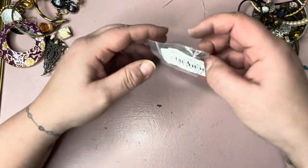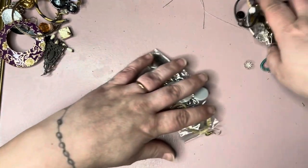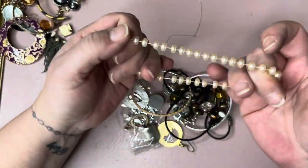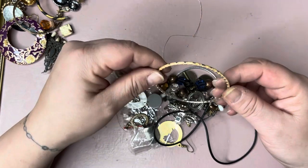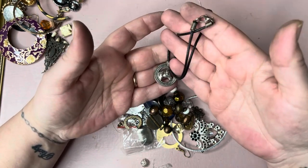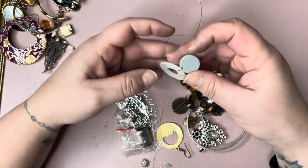Bangle. Got a W pendant. Bead, stretch, another one of those half faux pearl glass stretch, that's craft, little horsey pendant necklace, that's a C pendant, but that's in much better days. Earring.